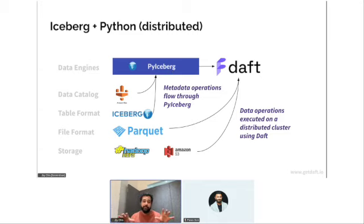Daft will then get these metadata files, distribute them over the cluster, and then read the actual data, which is usually Parquet on S3, in a distributed fashion and execute the query in a horizontally scaled way. This enables distributed reads and distributed queries in Python with Iceberg. And as far as we know, it's the only way to do distributed reads in Python currently with Iceberg.